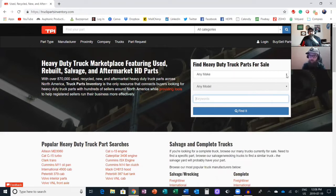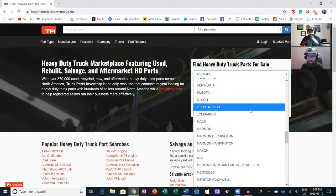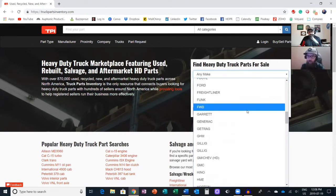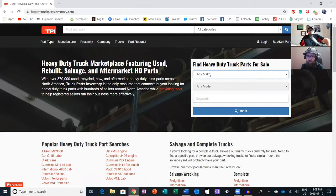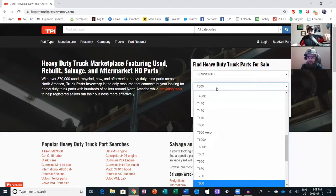Okay, so let's do that. Why don't we just do the classic Kenworth T800 then? Yeah. Okay, I'm going to find Kenworth in the list. Oh, I've gone too far. Now you can type here as well. Oh, okay. And it should filter it down. So if I type Kenworth, unless they change. Boom, there it is. And then the classic T800.